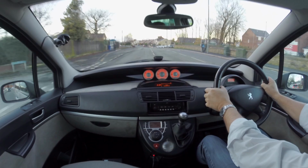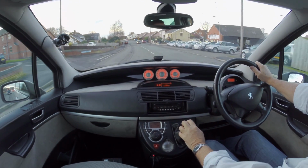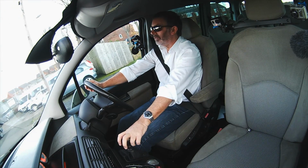Here we are back at Grosvenor Garage. Range Rover, capital of the world.